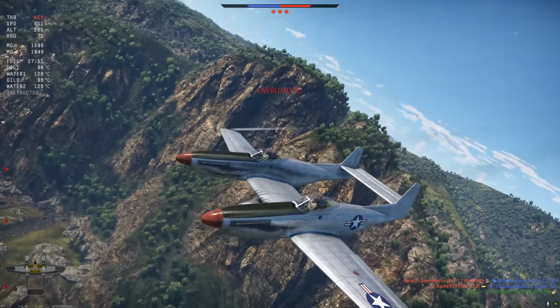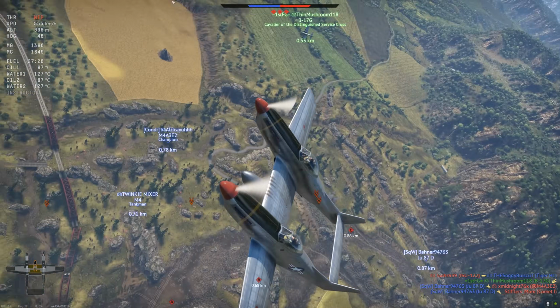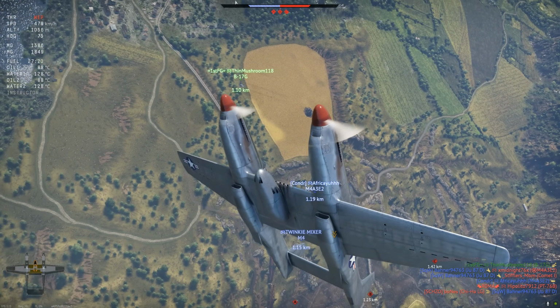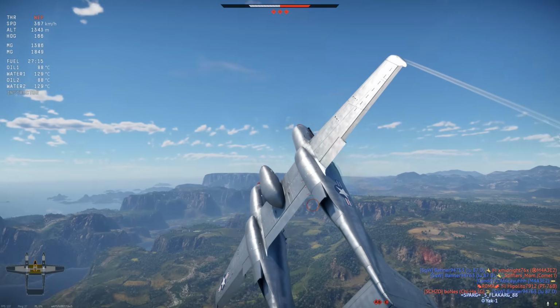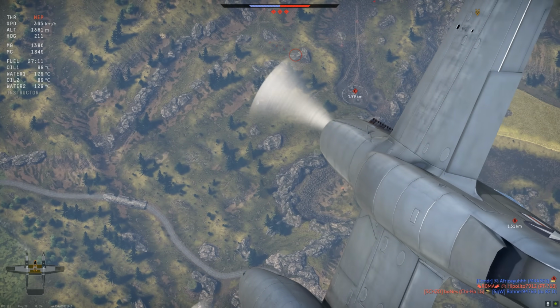Oh, crap. That's a wing rip. Where are you? That's a wing rip. That's another wing rip. Ouch. Okay, at least it was worth it. At least we had some fun with him. Right?